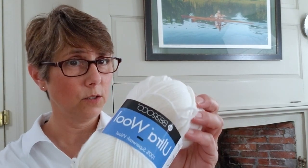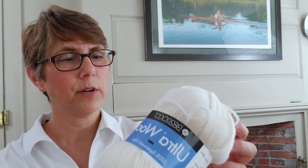I may end up making a matching pair of mitts to go with this. I probably still have enough maybe for a hat, so I'll see what I do with the rest of this. But I'm just really happy to be using this hand spun. And what I did is I paired it with some Barocco Ultra Wool white or cream that I had in my stash for another project.